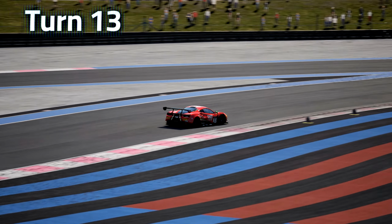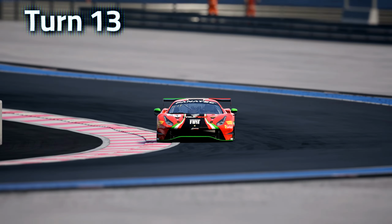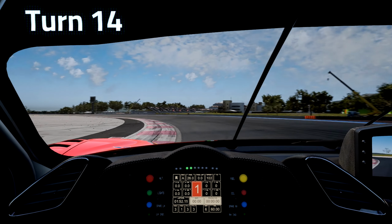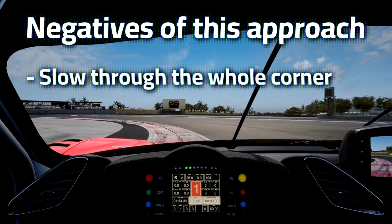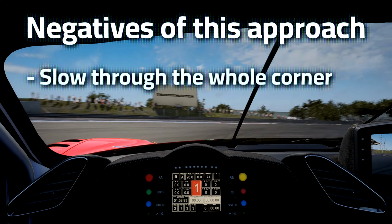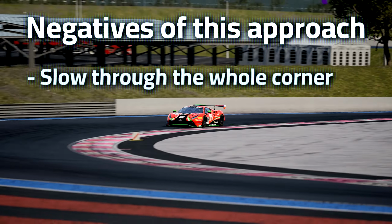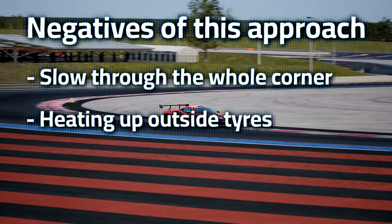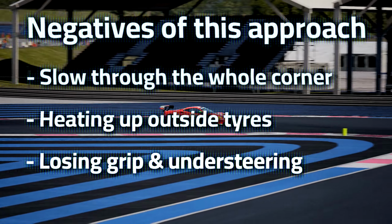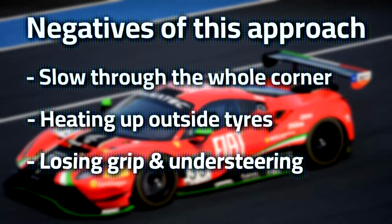Coming into turn 13, the F1 line works great as we just want to optimize our entry into the next corner. When we come to T14, sticking to the inside makes the car slow throughout the whole corner. You can't really accelerate until you're in the braking zone of T15, and that's a tad bit too late. Again, this constant turning causes the outside tires to heat up and lose even more grip, making the car understeer, slowing you down while also shortening the lifespan of your outside tires. So how can we fix this?